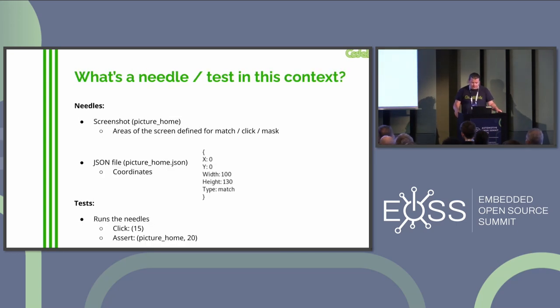So what's a needle and test in this context? A needle is simply the screenshot of what you expect to see, and then it's also some JSON coordinates. So you can do quite clever things like outline an area on the screenshot where you need to click, and then you can have an area that you want to mask. For example, if the clock is changing in the corner, you don't want that to fail your test, so you can mask that area.